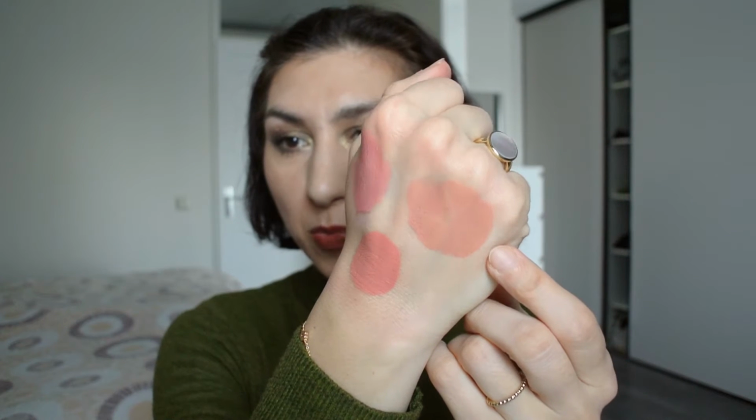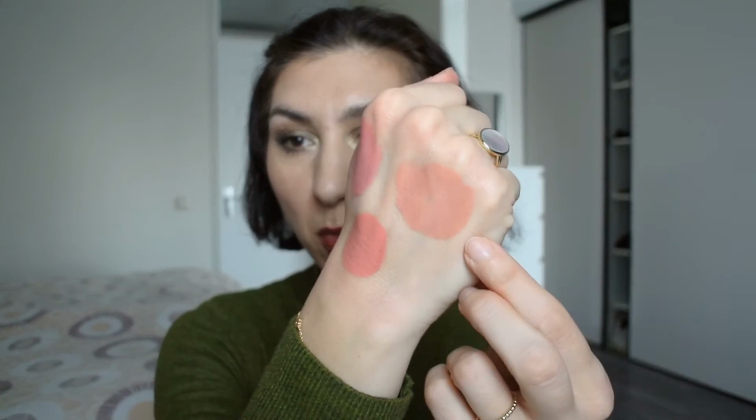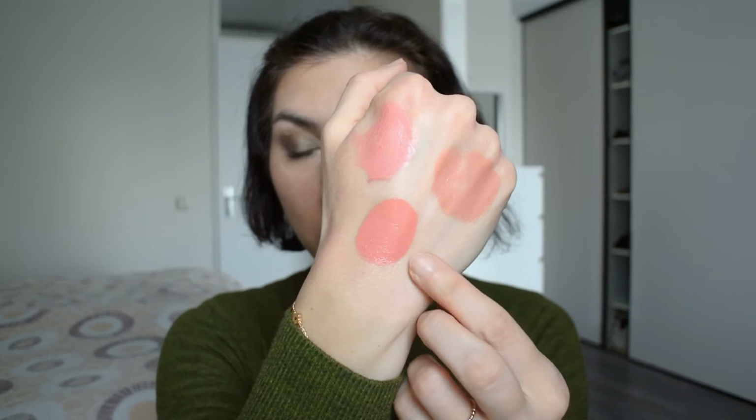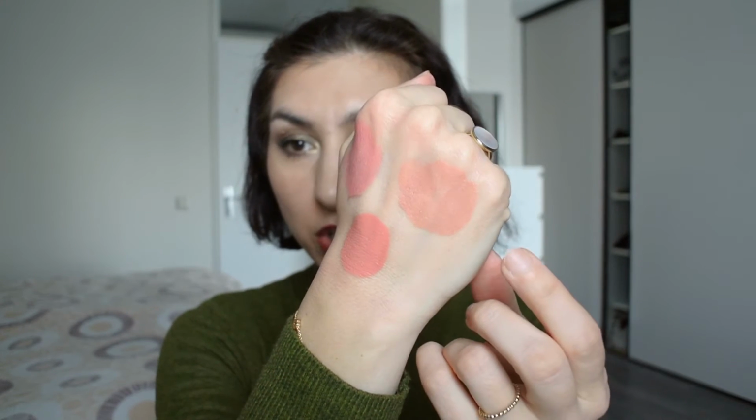Essentially you get the peach blush but with a little bit of a bronzy tone to it and a little bit more shimmer, of course, because the blush color by itself, as you can see here, just by mixing the two shades, is quite opaque and it doesn't really have any shimmer through it.